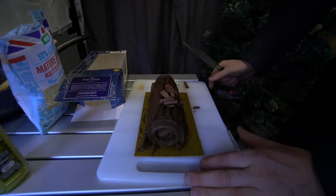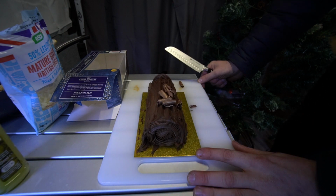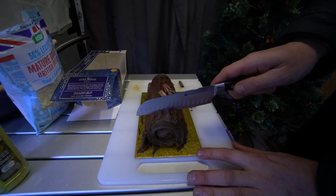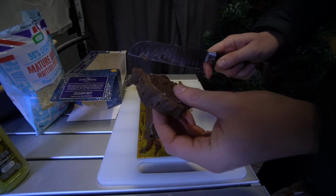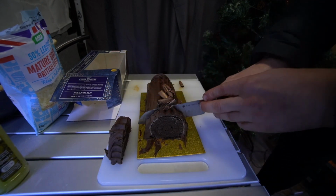Well, it's not Christmas without a good old chocolate log. Hopefully I'm not laying my own chocolate log a little bit later, but I guess only time will tell. Hopefully that chicken was cooked. Who wants the end piece? Nobody wants the end piece. You guys can have the end piece, sorry. I want the middle piece.